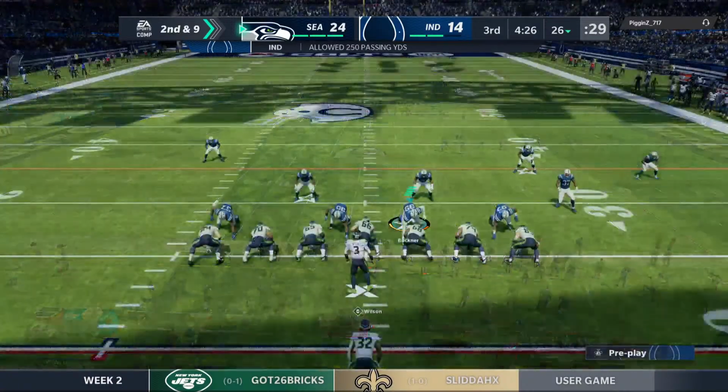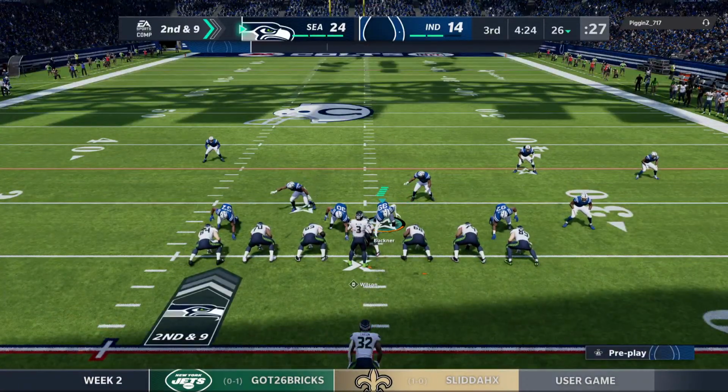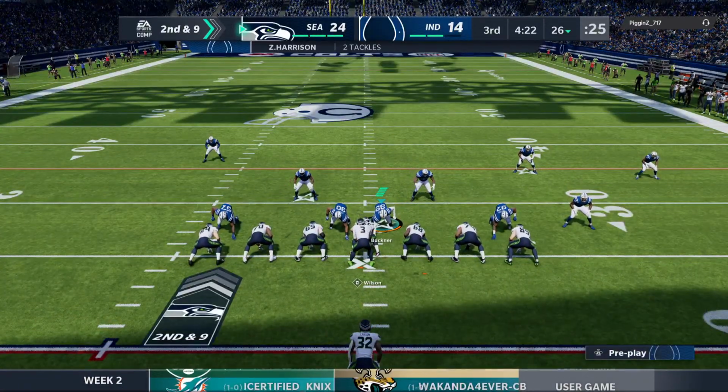Gotta guard that in the middle. Last play got just a yard. Here's 2nd and 9 from the 26.